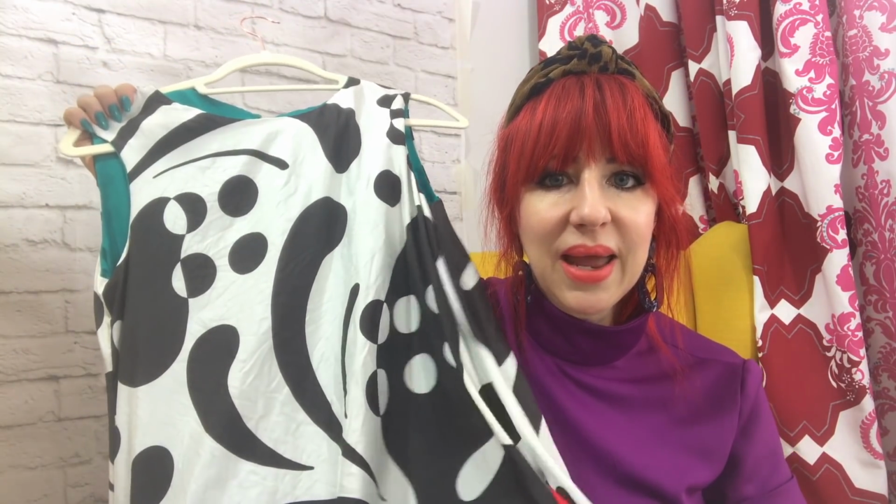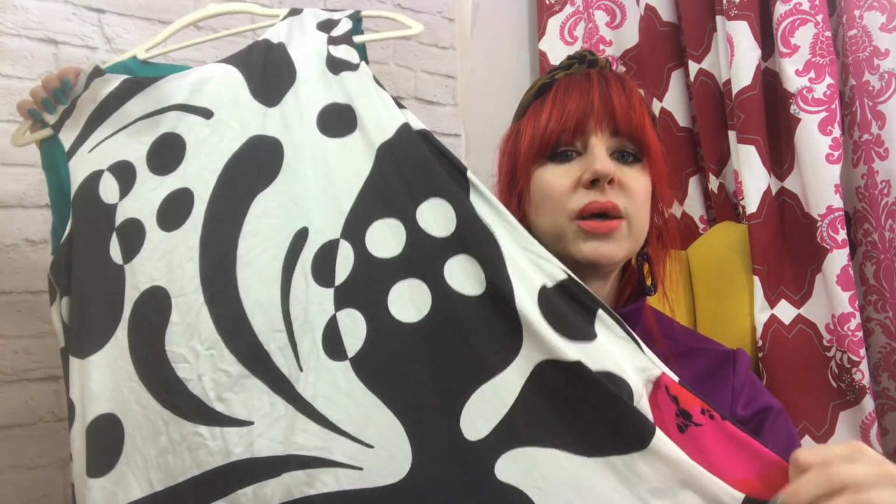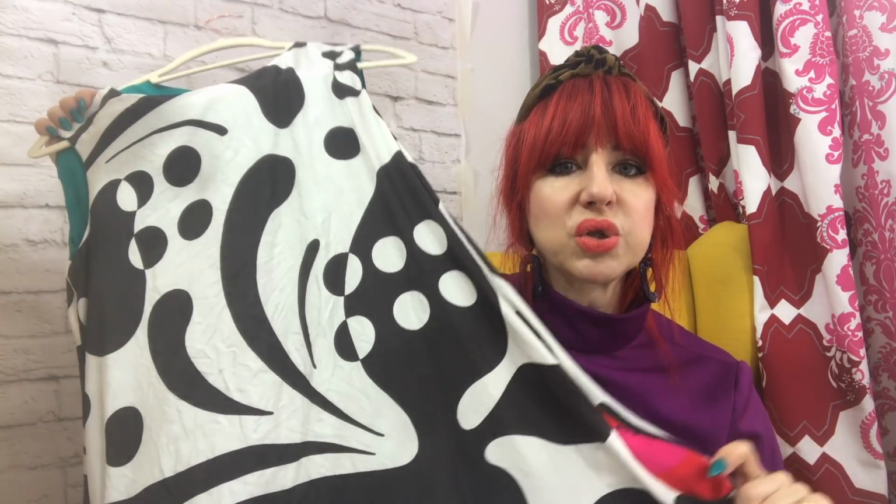The pattern is one that I drafted myself, but it's inspired by a Vogue pattern that I will pop the number down the bottom. The dress that I ended up with is almost identical to the Vogue pattern, apart from I cut in some round spot pockets.